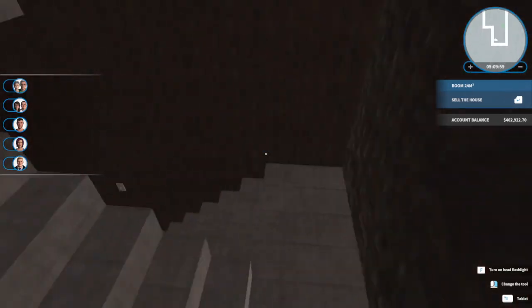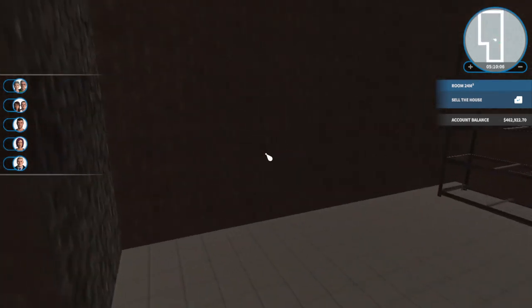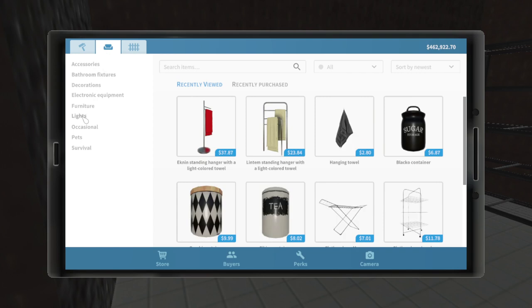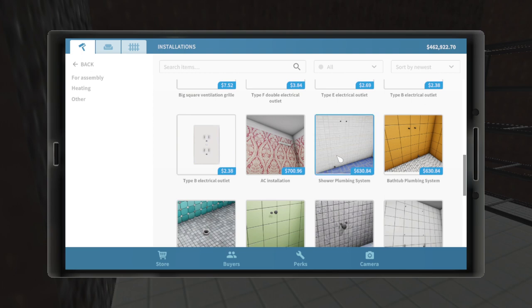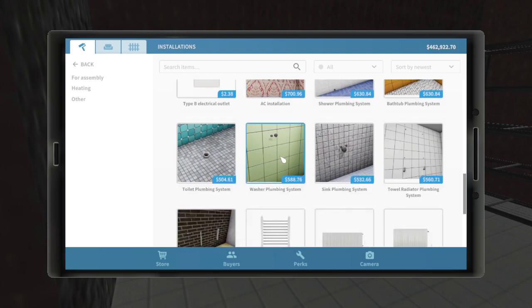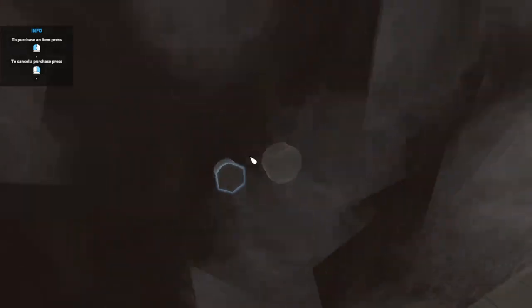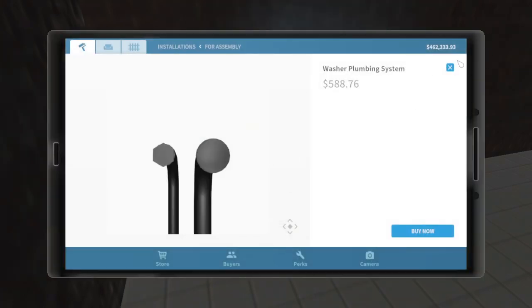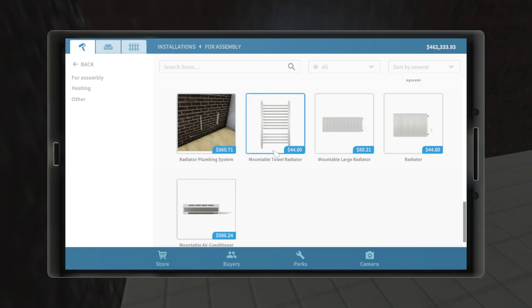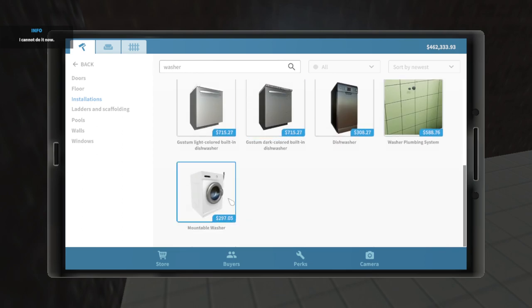And today we're going to be working on the basement, which is going to be a washer dryer connection. So laundry stuff. Let's see. Toilet washer. Washer. I wonder if there's one for dryer or not. Okay. Mountable washer.